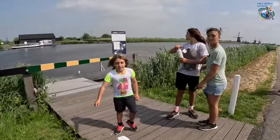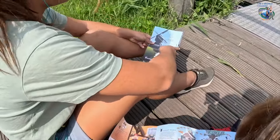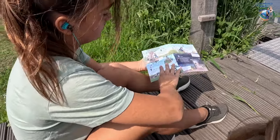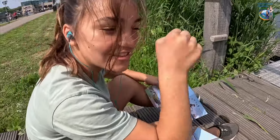We missed a boat. I think we're walking. We're waiting for the next one. They give kids these activity booklets where you have to do a few things and it shows you how the miller lived. No, how Pete lived. Pete the miller lives. No, Pete is the son of the miller.